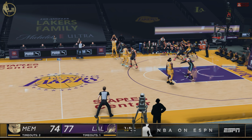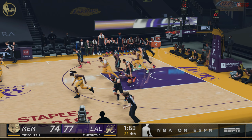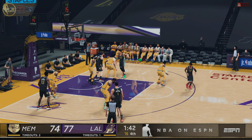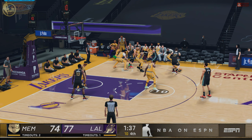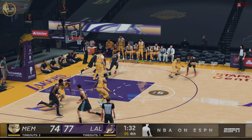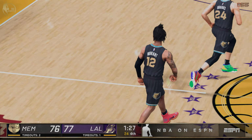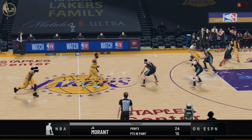A zone. There's 1:54 left to play in the final quarter. Off the inbound, no good. The Grizzlies trail by 3. Anderson dishes to Brooks. Morant outside. Just 5 to shoot. Shoots over Schroeder, and that one's good. Morant's got 24 points. He's such a clutch shooter. He just lives for the big shot.